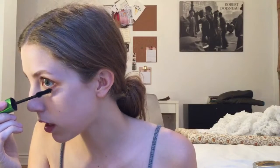Now this has nothing to do with the mascara, but just this eyeball. I always struggle with the lashes on this side of my face, so this may take a little bit longer. I don't know why. They're so uncooperative on this side. This side is like, yes, and this side is like, honey. That's okay. Now I'm going to do a little on the bottom because I think it looks weird if you don't put mascara on the bottom.